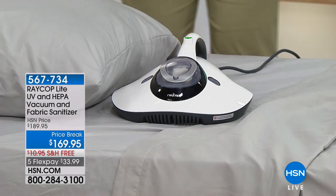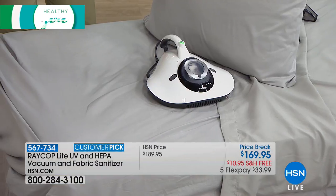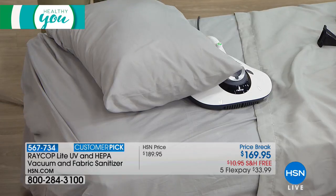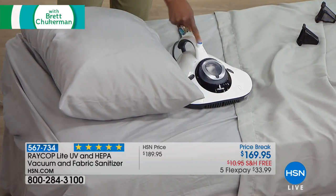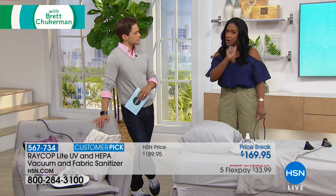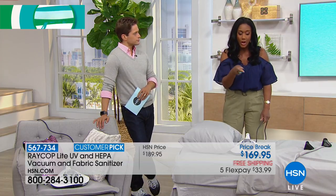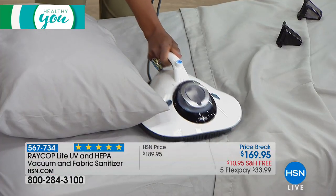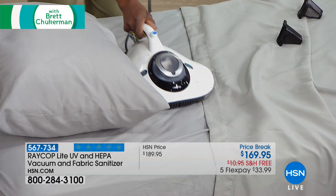Now, moments ago, you saw us cleaning this bed, and I was cleaning the actual mattress. That makes sense. But Brett knows we're very busy. We're both very OCD. When you're so busy, you don't want to have to pull back the bed. With your Raycop, you can actually clean. If this was a regular vacuum with really high suction, would I be able to have a perfectly made bed and still sanitize the mattress? No, this is perfectly calibrated in suction.